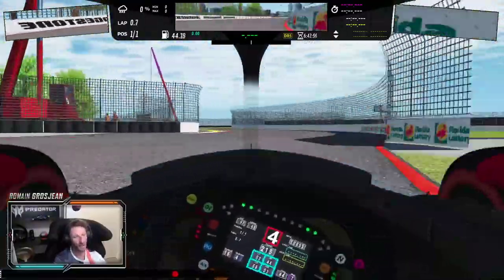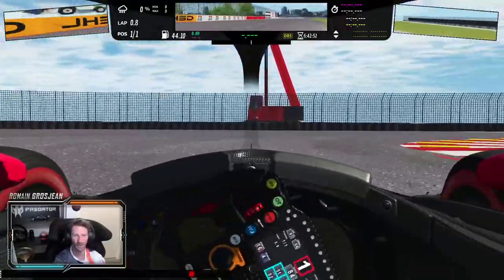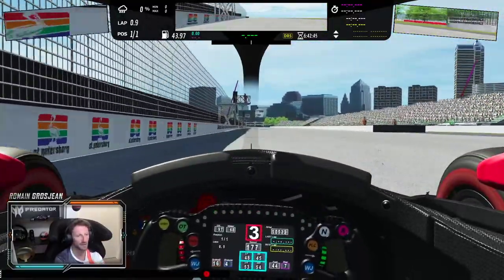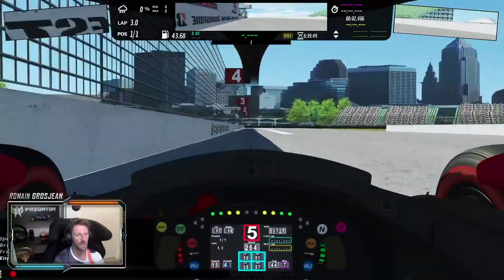And here onto the chicane, last corner, onto the runway for the aircraft, onto the start finish line, big braking for turn one.